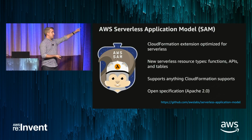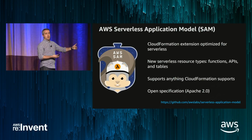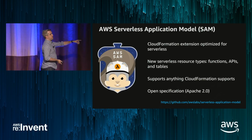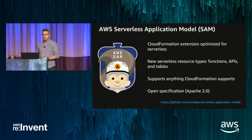And there are 3 resource types today: functions, APIs, and tables. However, because it's just an extension of CloudFormation, it supports anything that CloudFormation would itself support. And you can also find all the documentation, a number of examples for this on GitHub as part of an open source repository that we have.